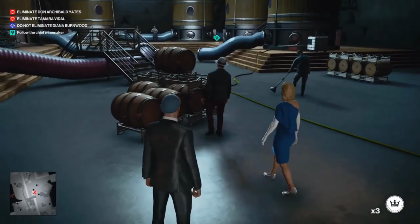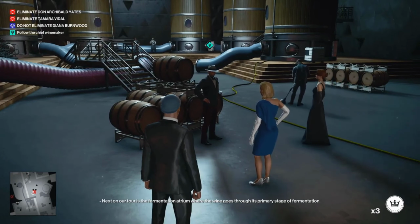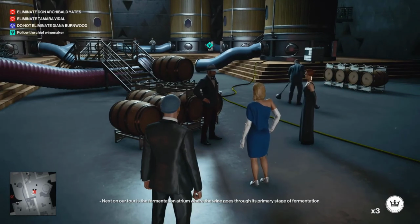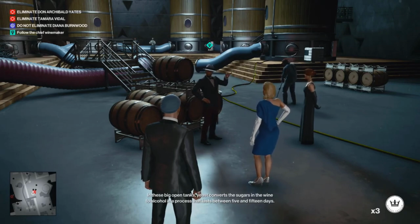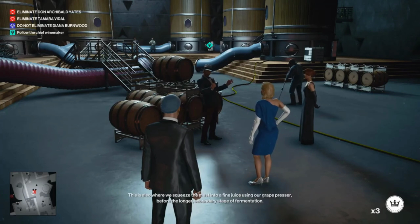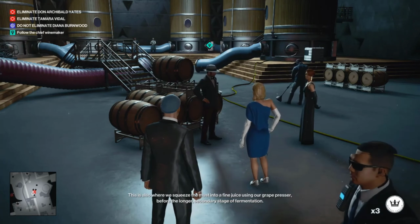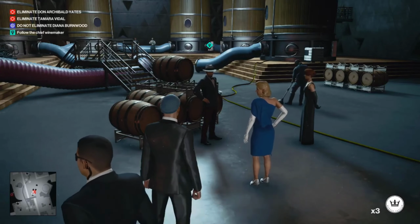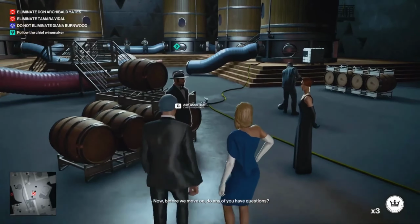Only on business. Next on our tour is the fermentation atrium, where the wine goes through its primary stage of fermentation. In these big open tanks, yeast converts the sugars in the wine to alcohol, in a process that lasts between 5 and 15 days. This is also where we squeeze the mass into a fine juice using our grape presser for the longer secondary stage of fermentation. Fascinating. Now, before we move on, do any of you have questions?